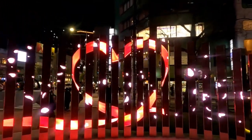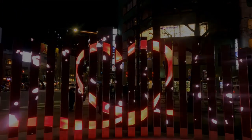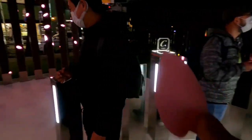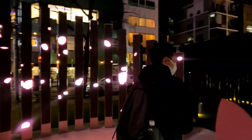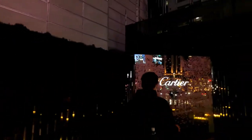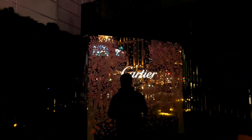Oh. Cartier, every woman's dream. All right, so we get this little Sakura petal. Is that what we do, Shinichi? Yeah. And we actually get to, I wish we could put our name on it, but we actually get to put it on the wall.